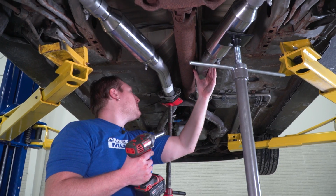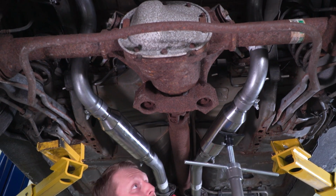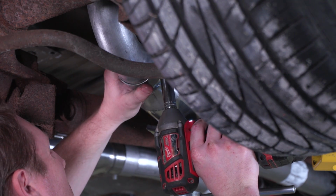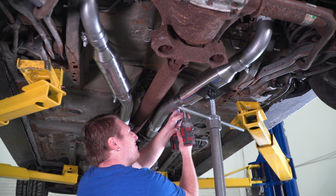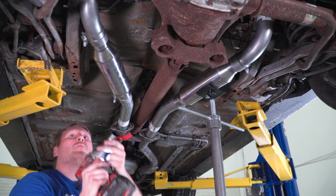Now with everything attached, you can go over the length of the entire exhaust, making sure everything is in its place properly and there's proper clearance and nothing is touching the exhaust. Now, it's time to double check all your fitments and bolts to make sure everything is tight and you're ready to go. Now that you're sure everything is tight, you're going to lower the car and start it, and then you're going to check for any leaks. With your test done and no leaks to be found, you're ready to test out that new sound.